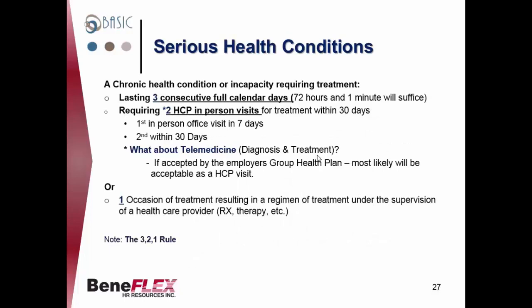I call it the 3-2-1 rule, just to keep it simple. FMLA requires 3 consecutive full calendar days off. Did I say work days? No. If you have a flu condition that was Saturday, Sunday, Monday, is that 3 calendar days? So it's 72 hours plus a minute, okay? How are you supposed to know about the Saturday, Sunday flu thing?